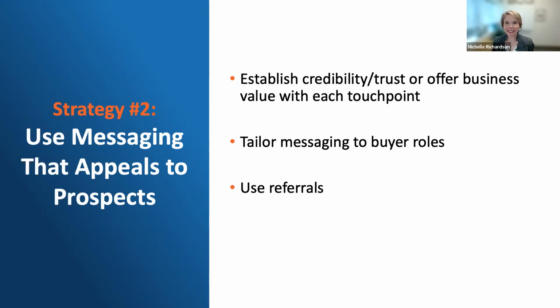Here it is again. It's always there, using their referrals. It just makes sense, right? You've got a great relationship with a customer. They love doing business with you. Find out if there's other people they know that you can help, that you can solve for.